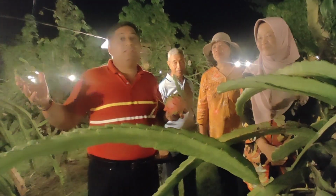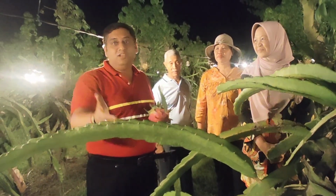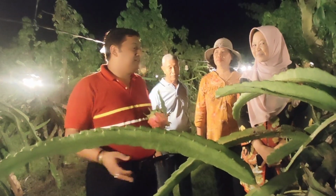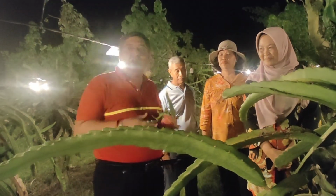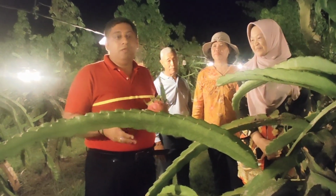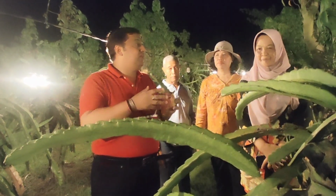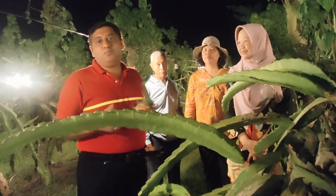Just see the lighting in the field. This lighting is helpful not only for us to shoot the video, but also for the plants, because plants feel happy when they are being cared for. Plants give good fruit, but they too need care. Yeah. They too need response. So when you give them proper care, you will get good quality fruit.